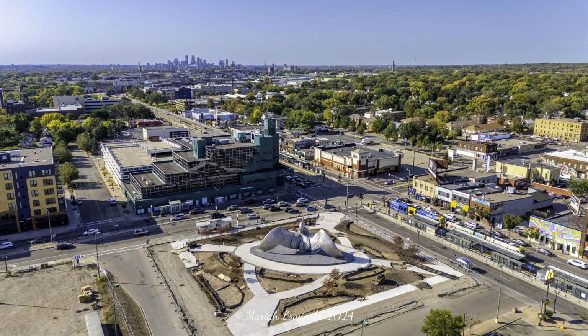I am headed over to Alliance Field in St. Paul to photograph a giant loon. I'm so excited to see this thing. Can't wait to show it to you guys. Let's get going.